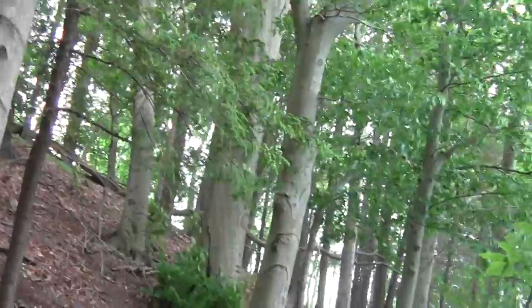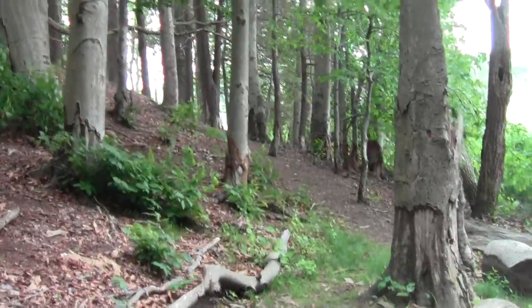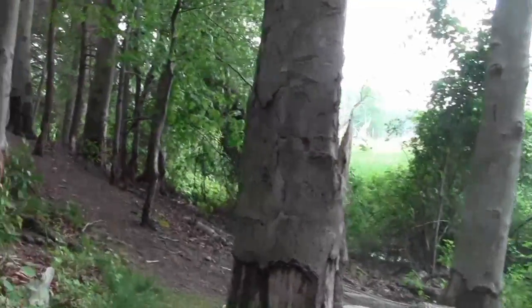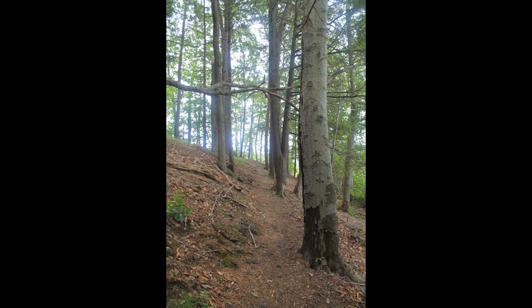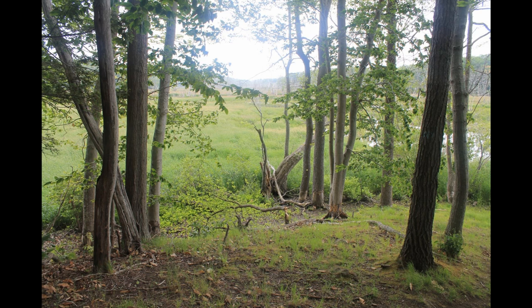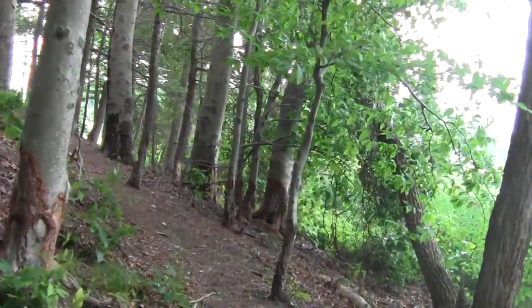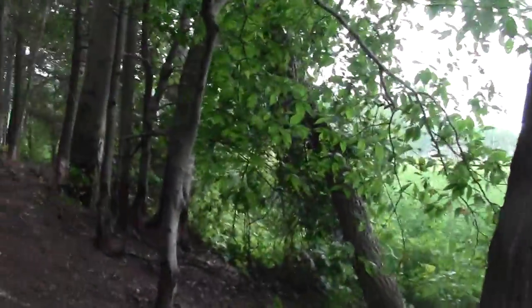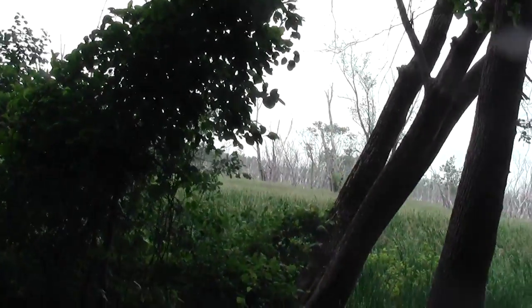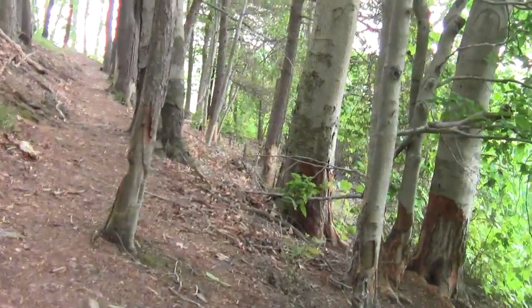This is a beech grove and a scurrying chipmunk. I think it makes a gradual switchback. Oh man, there's some major beaver munching. Marsh looks kind of healthy. Doesn't seem to have phragmites anyway.